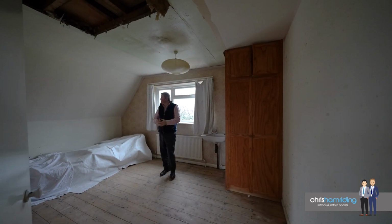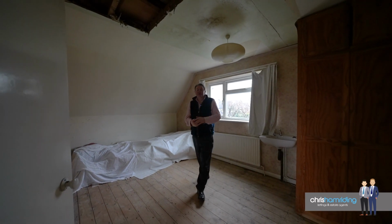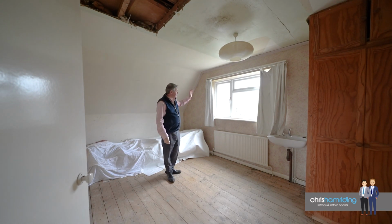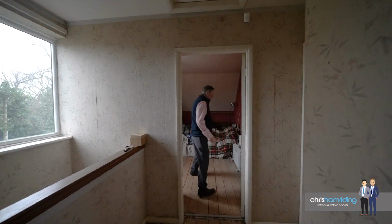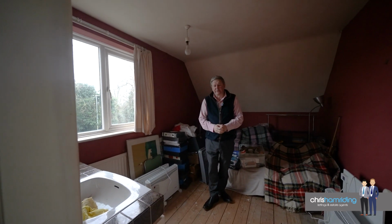Fantastic in its proportions. We love the character that we're getting off the ceiling profile. Again, we've already mentioned it, we've had a water leak. It's a bit of damage above us there. This is a luxury sized bedroom with terrific outlooks over that delightful rear garden. Take a look. Immediately next door, again, we've got a superb sized double bedroom in here. Lovely aspects over the front gardens.